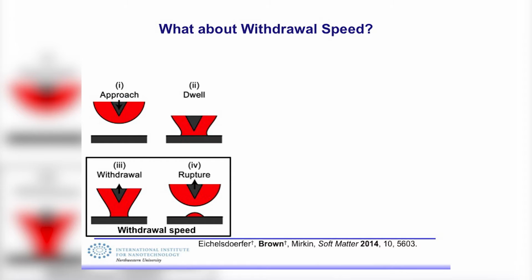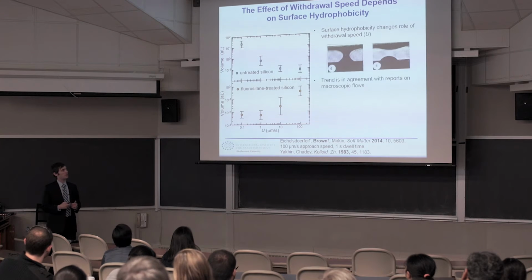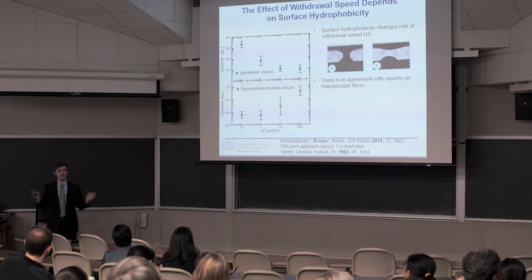more slowly, the features got smaller, which puzzled us for a while until I dug up a paper from the Soviet Journal of Colloid Physics from 1983, which showed a series of experiments where basically the experimenters took a drop of fluid, put it between two plates, and then withdrew the plates at different speeds. And what they found is if you draw them very fast, then the identity of the plates and the fluid doesn't matter. The droplet is split in half.